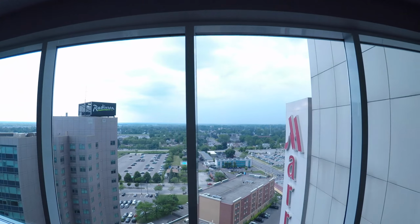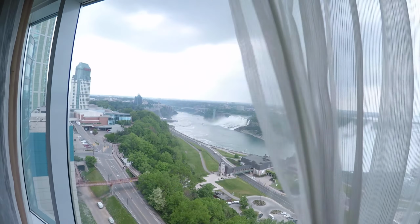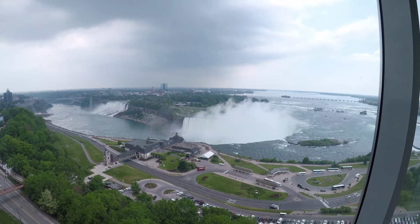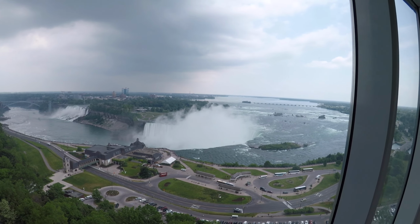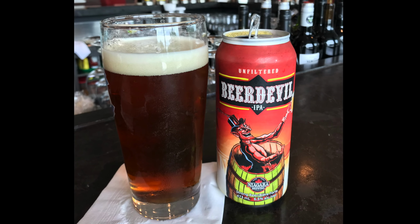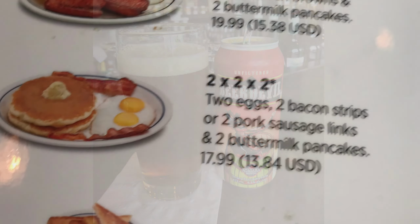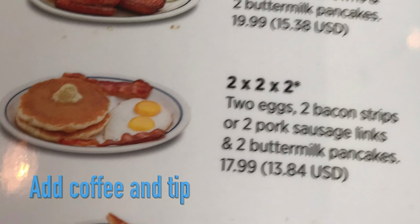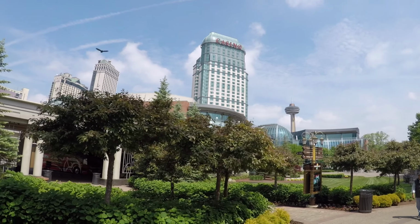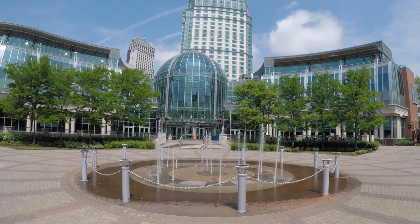I stayed at the Marriott Falls View, and if you're able to get a room in one of the higher floors, you get a great view of the falls. Once I got checked in, I decided to relax at the bar and have a local beer. The next morning, I had a $27 breakfast at IHOP. After breakfast, I spent a few hours walking around, exploring, taking lots of photos and videos.